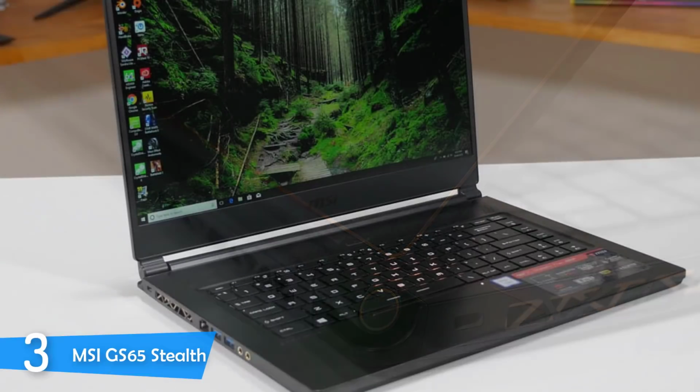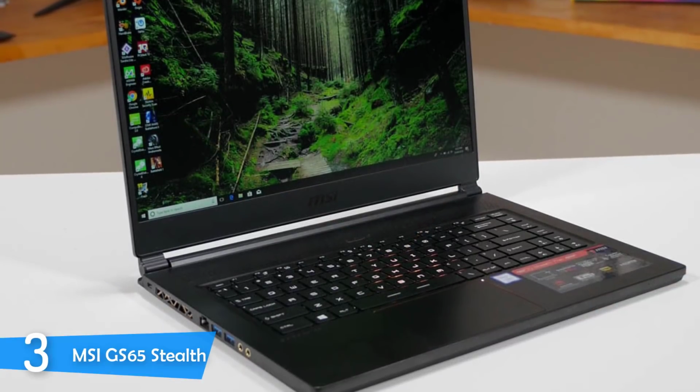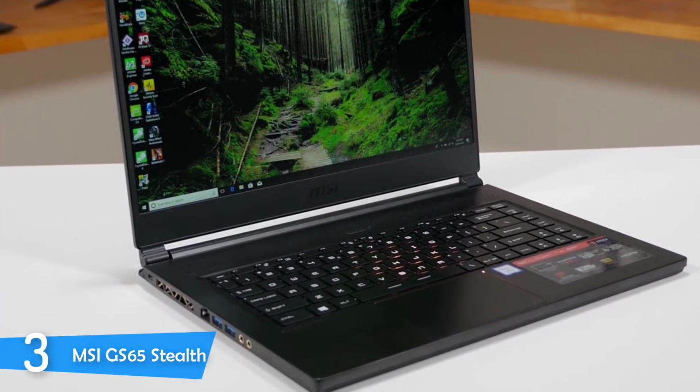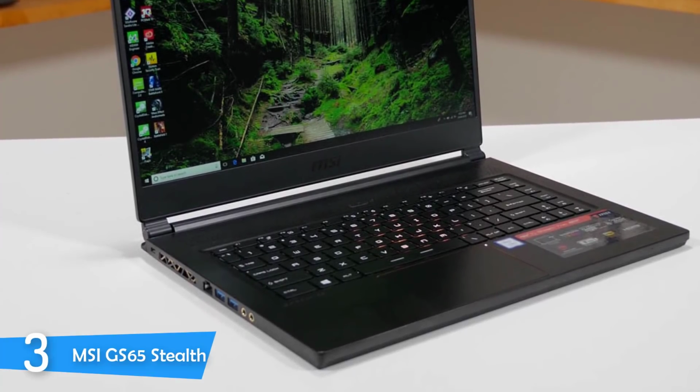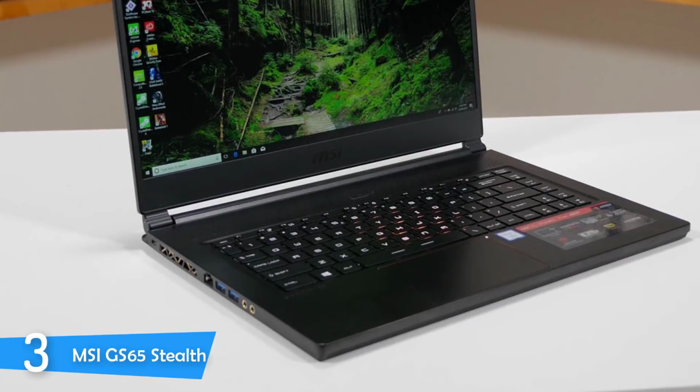As for the graphics, it's equipped with an NVIDIA GeForce GTX 1070 Max-Q GPU with 8GB of VRAM that's mighty enough to play most of the games at their max settings. The laptop is rather quiet and power efficient thanks to its new GPU.